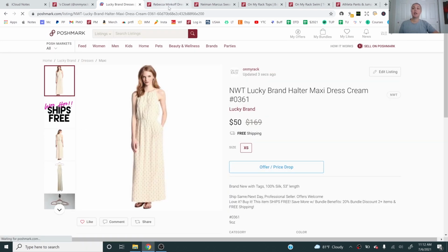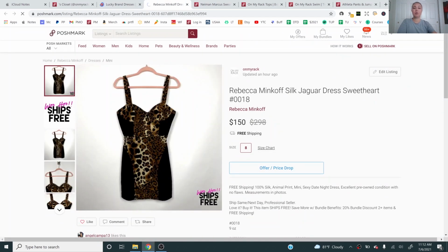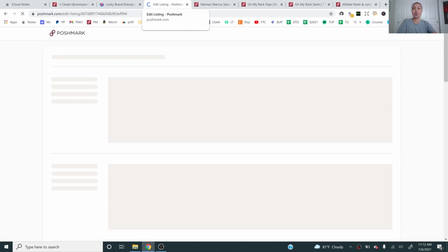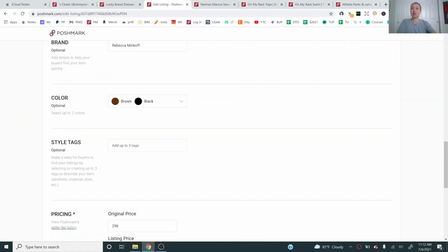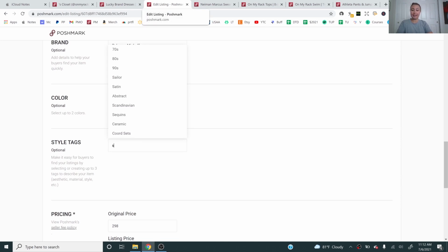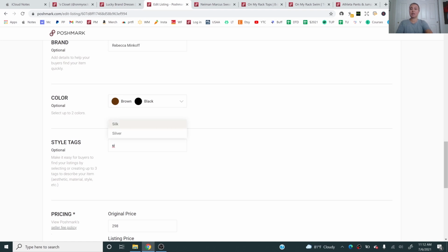So that's that one. Then this one is a Rebecca Minkoff silk jaguar dress with a sweetheart neckline, a super cute mini dress for those girls that can wear it. And we're going to go ahead and add a few of the style tags here. You can also type it in. So if you know what you want to add, you can start typing that in as well. Animal print.